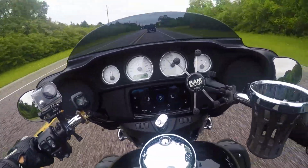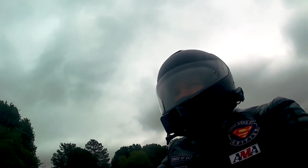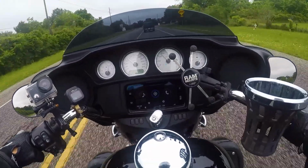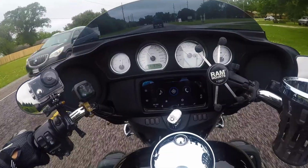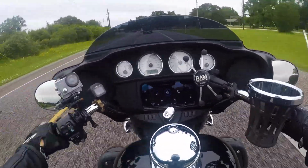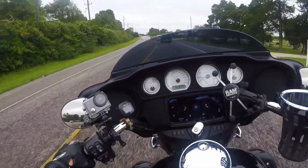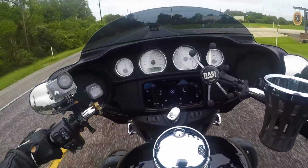But still, the bumpy road is not something that a Street Glide really loves. Although it doesn't mind it as much as my Fat Boy used to, because the Fat Boy only had one shock at the back. This one has a couple of shocks that are on the softer side and they can handle some bumps.